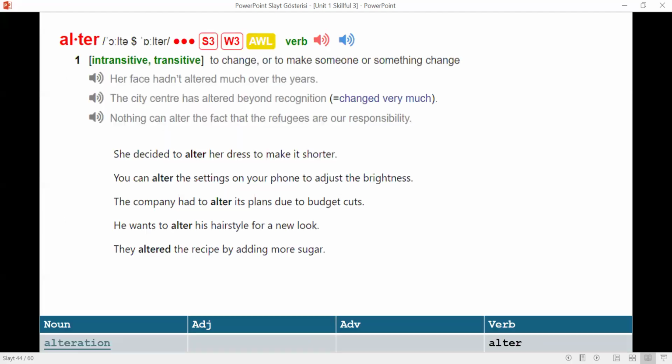Page 19. Alter. Alter means to change or to make someone or something change. She decided to alter her dress to make it shorter. So alter means change. You can alter the settings on your phone to adjust the brightness. The company had to alter its plans due to budget cuts.